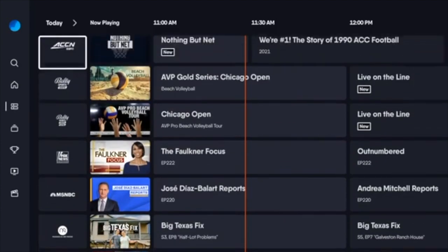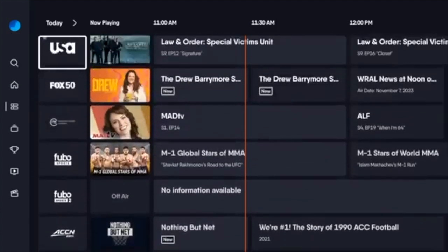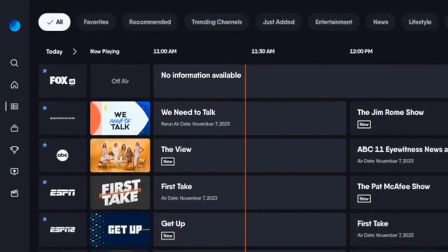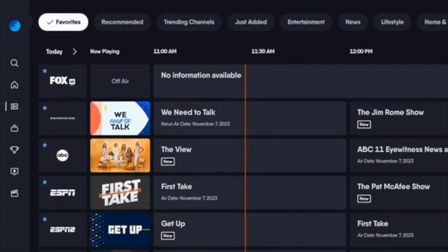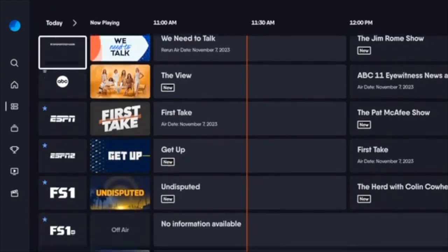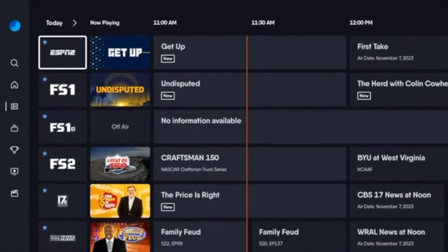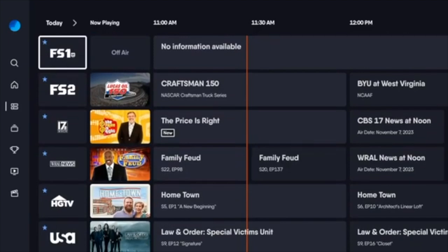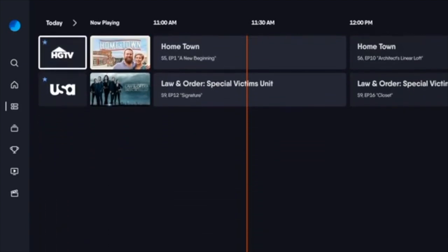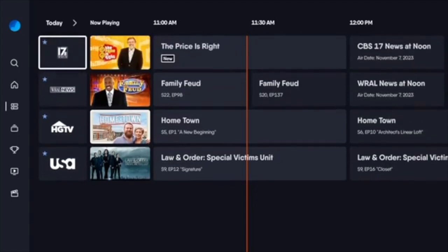But Fubo TV is easy to use. Like others, it has a guide that you can peruse, as well as search for specific networks and look by subject matter. These all are very similar. What you might want the most will depend on your specific needs and maybe even brand loyalty at some point.